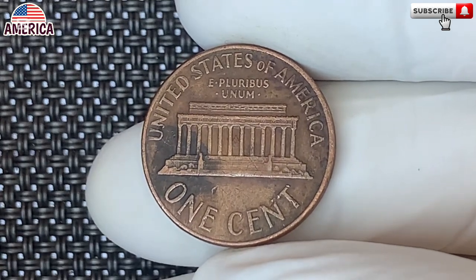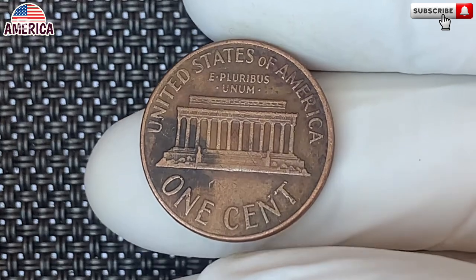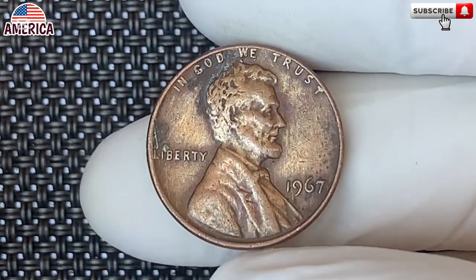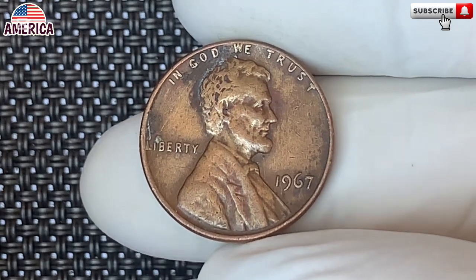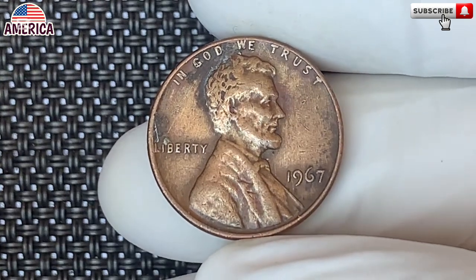Next, check for any minting errors. While it may be hard to spot them with the naked eye, errors such as double die strikes or misaligned dies are what make these pennies even more valuable. If you have access to a magnifying glass or a loupe, use it to examine the coin closely. Look for any signs of duplication in the design or any other unusual markings that could indicate an error.